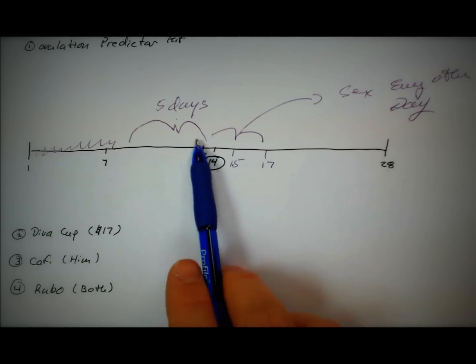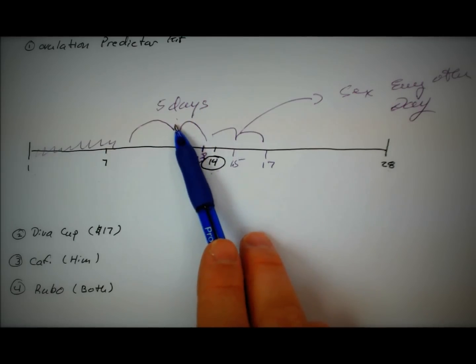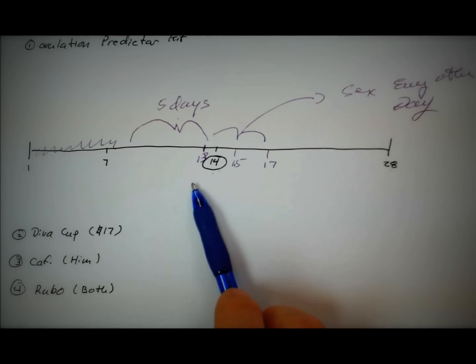Prior to day 13, we're going to have no sex for 5 days. And the reason is it increases the sperm count. Oddly enough, if you have sex pretty much every day, you have a decreased chance of actually achieving pregnancy because you're going to have a functional decrease in the sperm volume, or sperm count, I should say.